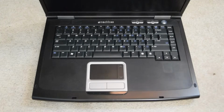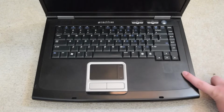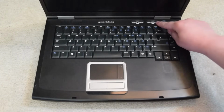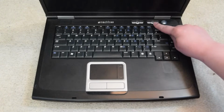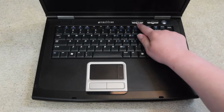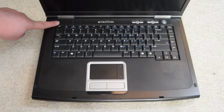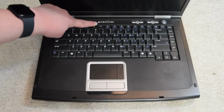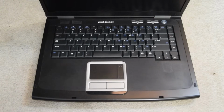On the base of the laptop, we have the spots where the stickers used to be, but most of them were gone when I got this computer. The power button, some hotkeys for search, internet, and mail, along with volume up and down keys and a media player shortcut. There's also a 4th cooling vent on the base of the laptop, and the eMachines logo, which is on the palm rest of the laptop instead of the display for some reason.